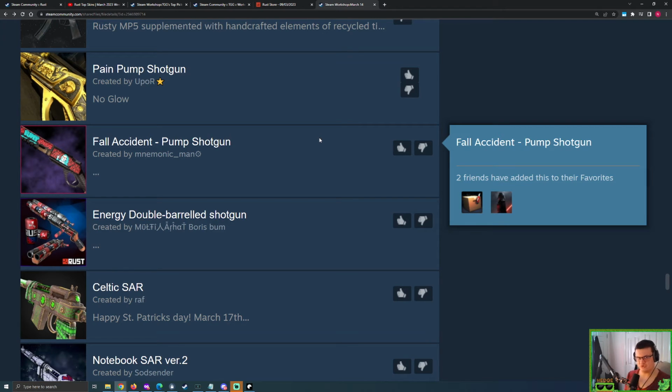I've got to focus on my pump shotguns. So, Upor has made the Pain pump shotgun, and Monomic Man has made the Full Accident pump shotgun. Now, as I said, we only received one pump shotgun skin last year. Don't know why, but what we did see a lot of last year was double barrel shotguns.